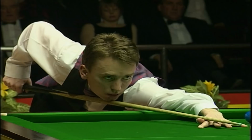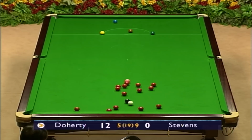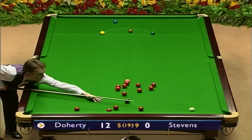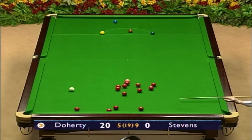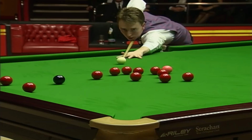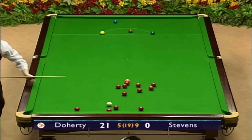Very good pot. Very good cannon on the red. Eight. Nine. 16. Seventeen. 10. Doherty has played pretty well, very effectively, 24.